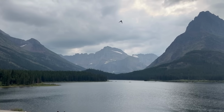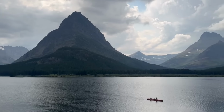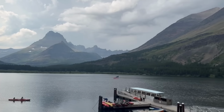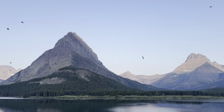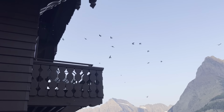The pyramidal Grinnell Point looms over Swift Current Lake. Just to the right of Grinnell Point in the distance is Swift Current Mountain with a fire lookout on top, where I will hike to the following day. Many of the park's more popular hikes begin here in Many Glacier Valley. I woke up early on the morning of the hike and watched cliff swallows coming in and out of their mud nests under the eaves of the Many Glacier Hotel.